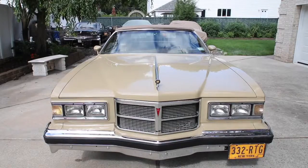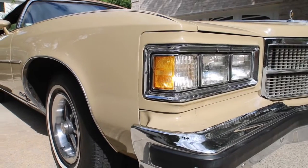Well, I used to work at Alpine Pontiac in Brooklyn years ago, and my boss's brother had the same car in all black, and I always loved the car. I always wanted one. A couple of years ago, 2 years ago to be exact, I found the car in Bronxville, New York on Craigslist.